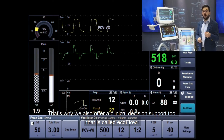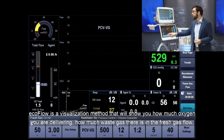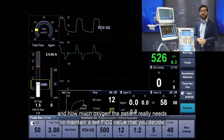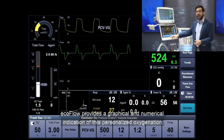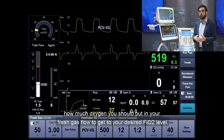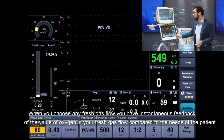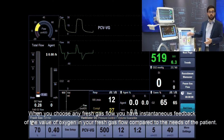We know that low-flow anesthesia is not just changing settings. That's why we also offer a clinical decision support tool that is called EcoFlow. EcoFlow is a visualization method that will show you how much oxygen you are delivering, how much waste gas there is in the fresh gas flow, and how much oxygen the patient really needs to maintain a set FiO2 value that you decide. EcoFlow provides a graphical and numerical indication of this personalized oxygenation, how much oxygen you should put in your fresh gas flow to get to your desired FiO2 level. When you choose any fresh gas flow, you have instantaneously a feedback of the value of oxygen in your fresh gas flow compared to the needs of the patient.